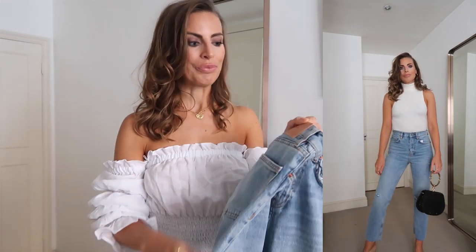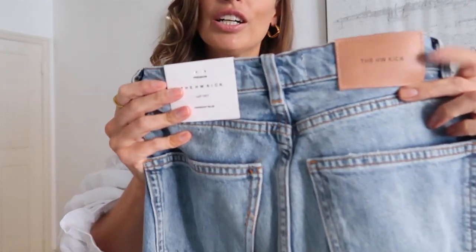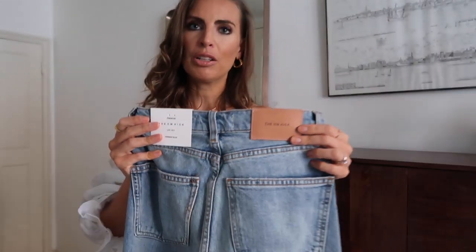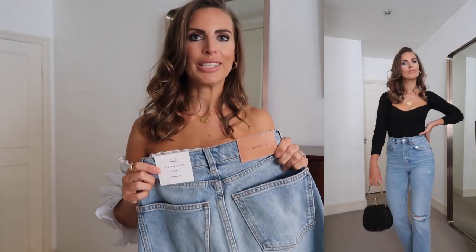Oh, and one more thing, and I do really appreciate that, it has a little bit of a dark brown, I don't know how you call that, sort of a label on the outside of the jeans. I really appreciate that because I feel like it makes any jeans look a little bit vintage.